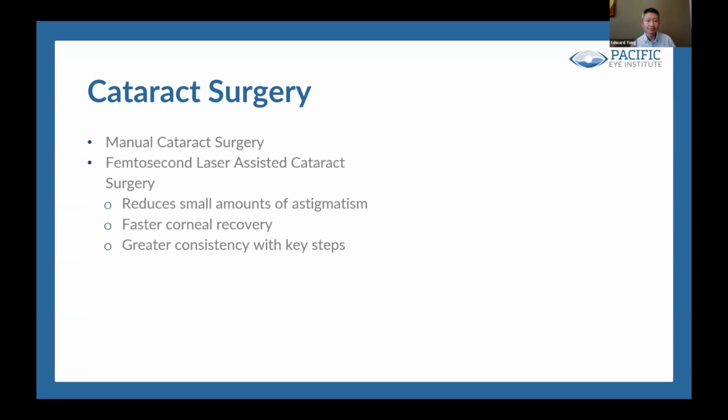It also results in faster cornea recovery. When we do cataract surgery, this laser helps to actually break open the lens a little bit. It does a couple of key steps. As a result, we have to do less manipulation inside of the eye, and it also allows us to take out the cataracts with less ultrasound power or phaco power. And finally, because it's automated, it's a laser, there's greater consistency with some of the key steps in cataract surgery. As a result, it just makes it more predictable in terms of the outcome.